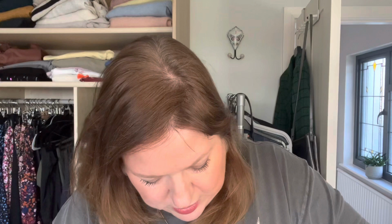So I got this because people were talking about how it's a dupe for the Mini Kelly. See, I'll put it back on, but that doesn't fill me with confidence.